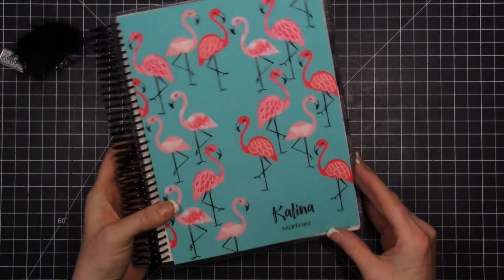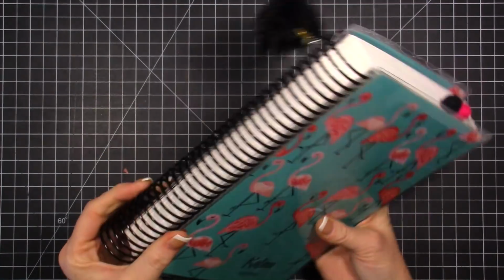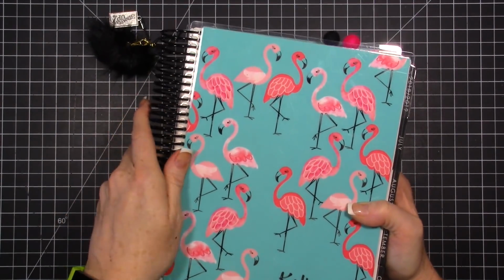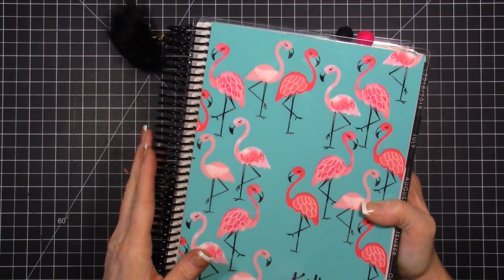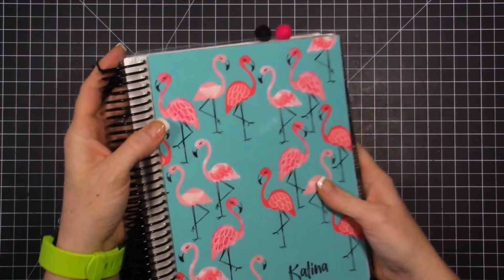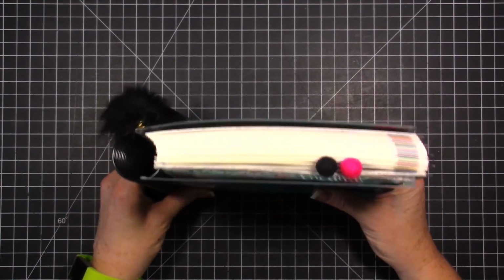So this is the cover that I have on it right now. It's the flamingos. And then the other reason that I stick with the Erin Condren planner is because of the coil. I hate the disc bound system for planners. I've looked at planners that I really love, but because they have that disc bound system, I just can't stand them. Like the way the pages turn in them, I just can't do it. It's like nails on a chalkboard. And the Erin Condren coil is phenomenal. It is the best coil I've seen on planners.